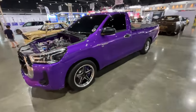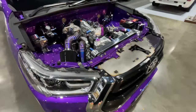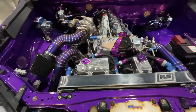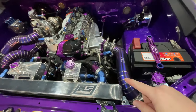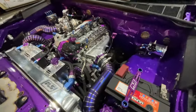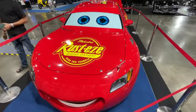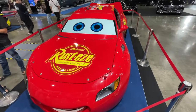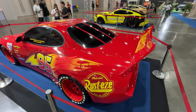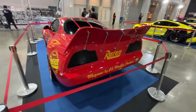Oh wow, look at this purple Hilux. This thing looks awesome. It's got all this titanium pipework on it that they also blued until it was purple. That looks super nice. I don't know how they blued it and then still got the silver welds on it. I don't know if they chemically cleaned the bluing off. I'll have to find out. Here's Lightning McQueen from a shop called PS Modified here in Thailand. This is actually a Toyota Celica. I believe it's a fourth generation, but it's a really cool build.